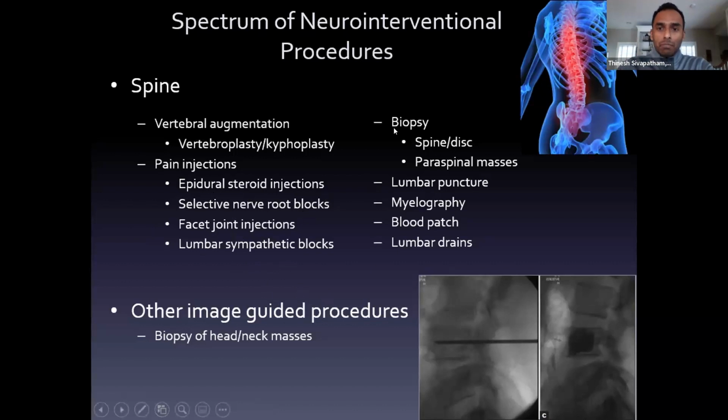We sometimes do biopsies under imaging guidance, with a similar approach to what I showed for the vertebroplasty procedure. We can take a biopsy needle into the spine and get samples. We can also get biopsy samples of the disc. These rectangle things here are the spine. The spaces between them are where the disc spaces are. The discs are basically the cushions between the bone that allow the spine to flex and things like that. So we can do biopsies there. We can do biopsies of masses around the spine.